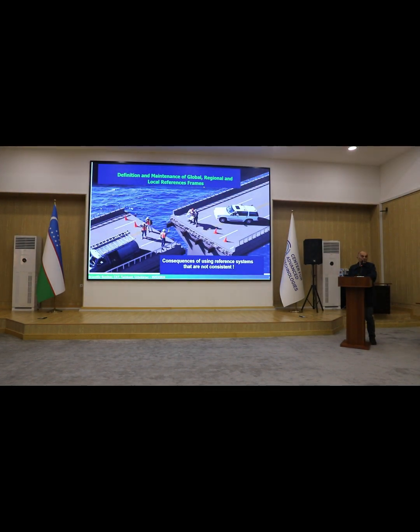I was talking about reference frames, and I like to show this figure because nowadays a major problem also has to do with reference systems. Of course, this is not true. It is just an image that tries to show what can happen when different people are using different systems. In many countries, one of the problems is the update of the reference system. And more important, when we need a very consistent and accurate reference system, is to have a common reference system.